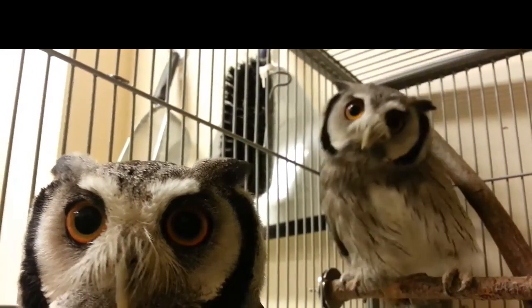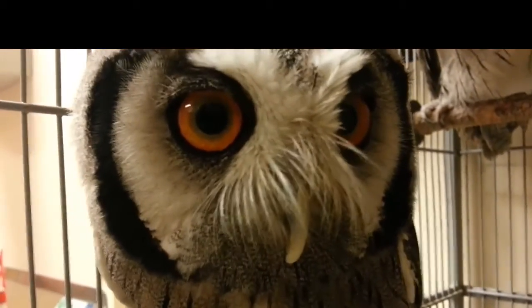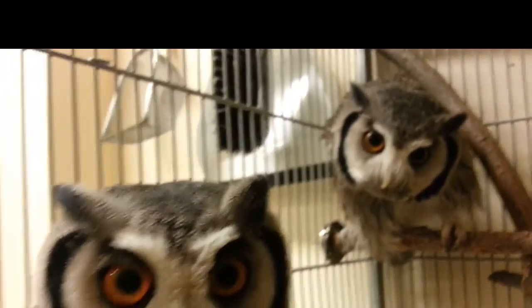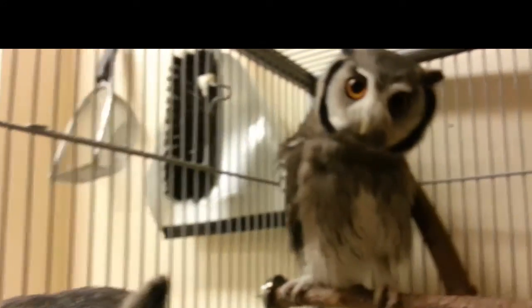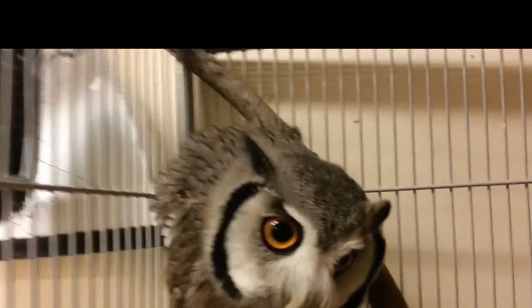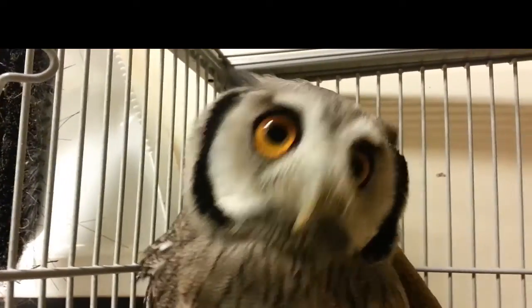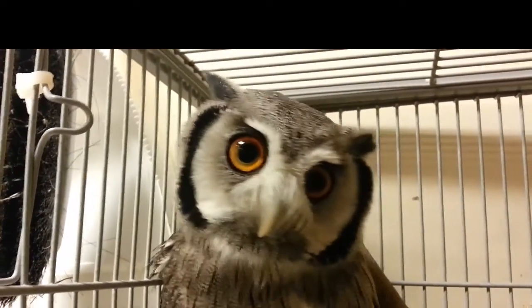They range from Africa in the Ivory Coast, Congo, and Cameroon, and are found in the sub-Saharan dry woodland forest. They are listed on the IUCN Red List as a least concern animal. The owl is one of the smallest in the world and only reaches 7 to 10 inches long. They can live to be over 30 years old.